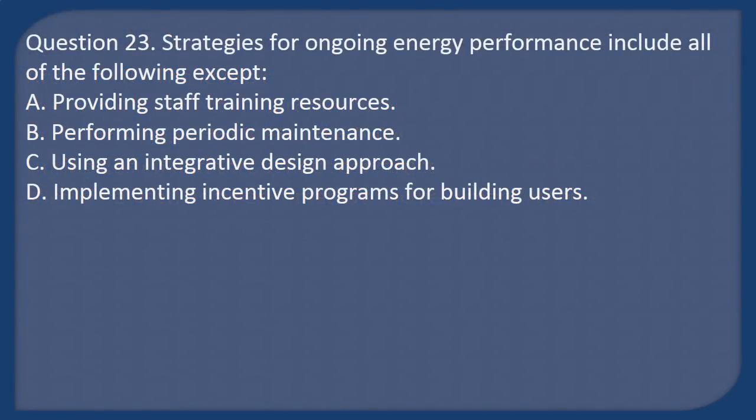Question 23. Strategies for ongoing energy performance include all of the following except A. Providing staff training resources. B. Performing periodic maintenance. C. Using an integrative design approach. D. Implementing incentive programs for building users.